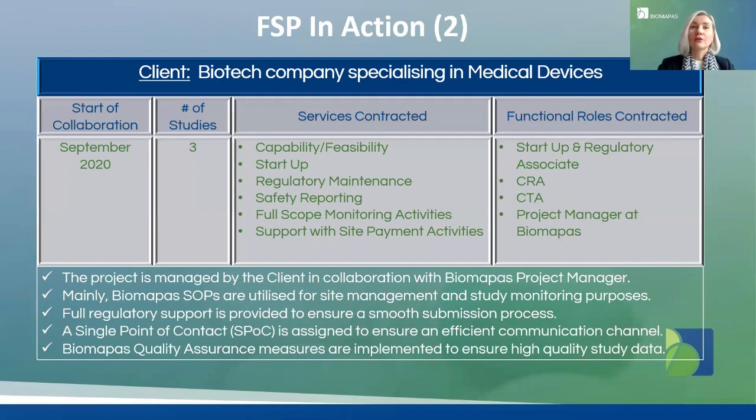Collaboration with biotech companies specializing in medical devices is our mixed model example. Our collaboration lasts for 4 years already. We are assigned 3 studies with full regulatory, site monitoring, and site management scope. The project is managed mainly by the client, but in collaboration with Biomapas project manager.